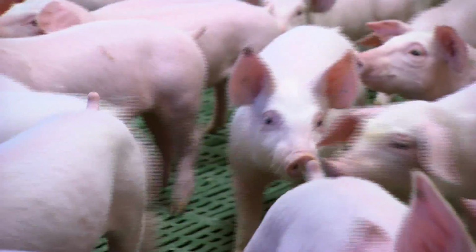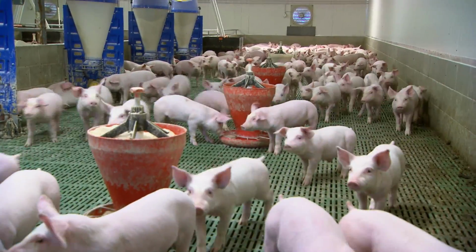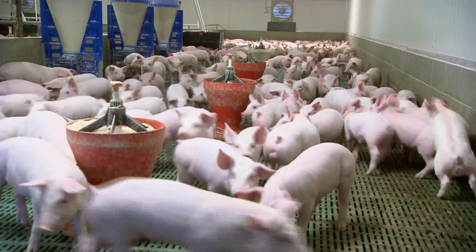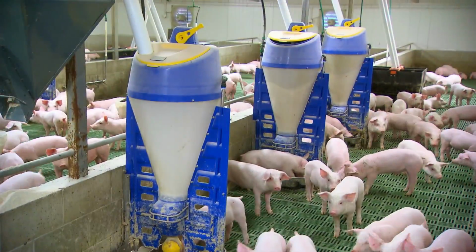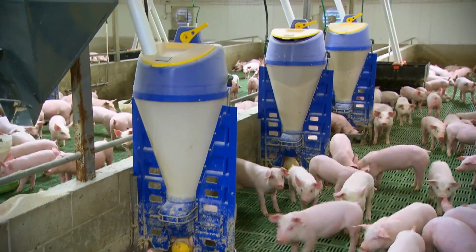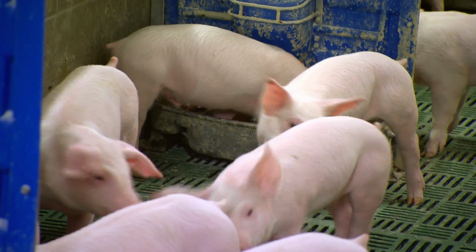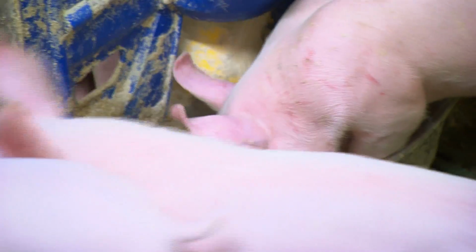This is our nursery shed or weaner shed. Typically holds around 700 pigs in here. These pigs are currently 5 weeks of age. Again, this environment is controlled. The piglets come in at weaning and are set at around 26 degrees temperature, and they will be here for 6 weeks before they move to another location in the piggery. On the whole, our average daily gain of our piglet from birth to slaughter is over 700 grams a day live weight, which for a high health herd is reasonably typical.